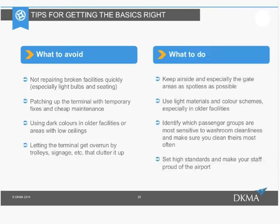If you want to adopt the mentality of the world's best airports, you need to make sure that you're focusing first and foremost on the airside, but you don't neglect your landside facilities. You need to understand which passengers at your airport are most sensitive to cleanliness and adapt your cleaning schedules to reflect that, to focus first and foremost on the facilities which will be used by people who are most sensitive to cleanliness.